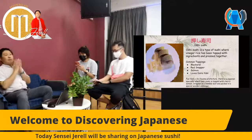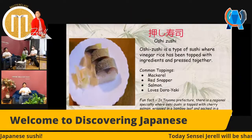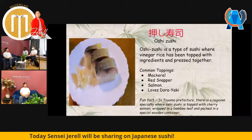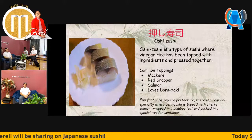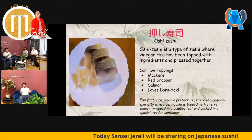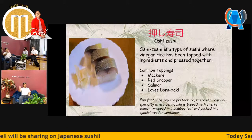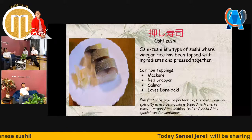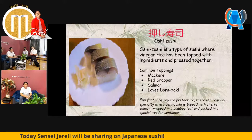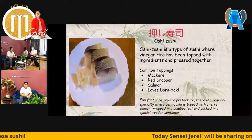Those are the common ones that we see and know here in Singapore. But there are other sushi that are unique to a particular region in Japan. Just like Penang has its Penang laksa, and Singapore has our own laksa, in Japan it's the same thing. Different regions may have their very own regional sushi. Like I shared, the raw horse meat sashimi comes from Kumamoto. There is this one called oshizushi. If you can read the kanji, oshi means push.